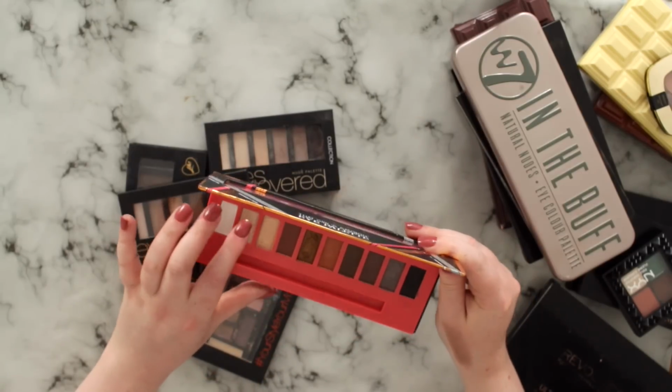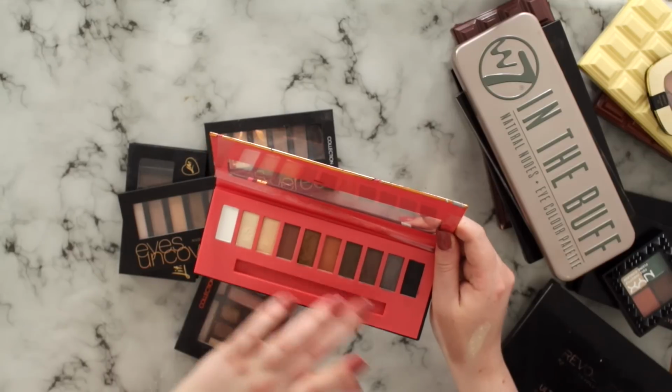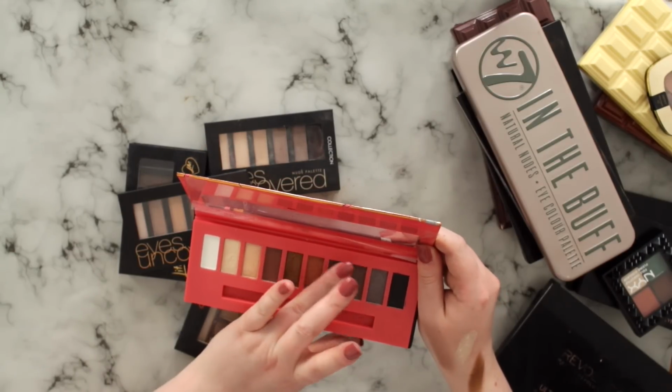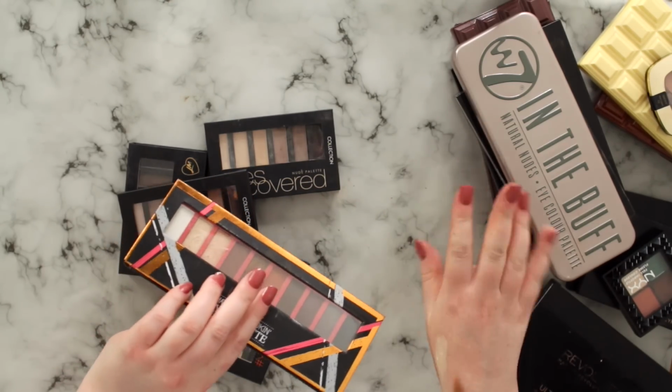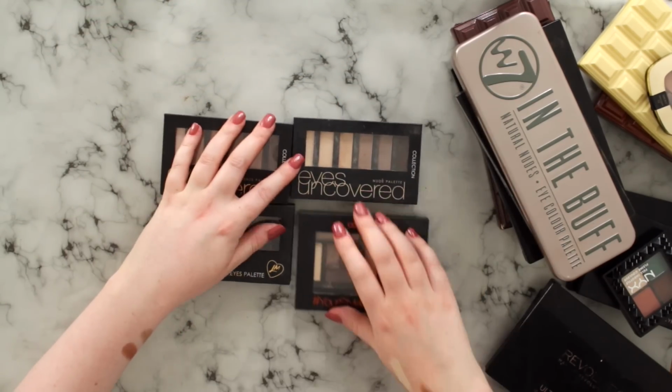Like, the shades do look nice, but they're nothing special. The formula is pigmented but super powdery. There's quite a lot of fallout on these. So it's okay, but I tend to reach for my other palettes a lot more, so I'm going to move this one along. And then the remaining ones are by collection.